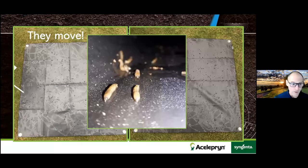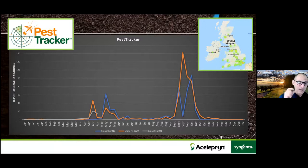The next challenge that any product is going to have is they're going to be very effective on juvenile insects, but not very effective on the mature ones. And that is the way the framework is set up, to set up minimum dose rates so that we're effective on juvenile insects. When we look at pest tracker data, a lot of you will be familiar with pest tracker data.